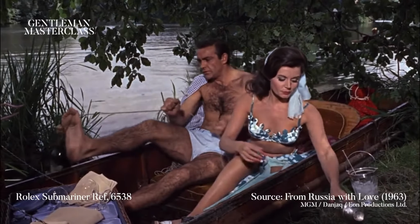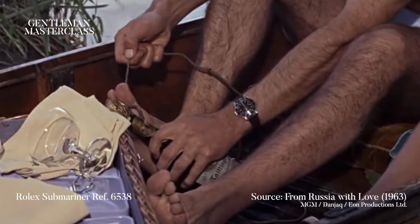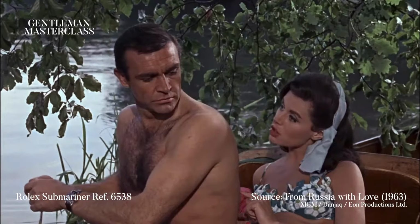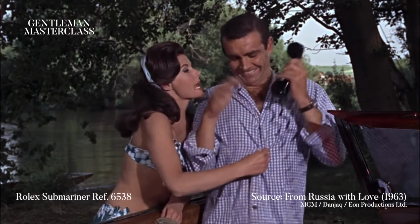In From Russia with Love, Bond sports the same Submariner as in Dr. No, also attached to a strap. Some people confuse the textile strap with a NATO strap based on appearance. However, authentic NATO straps did not come on the market until 1973, while this film is from 10 years prior.